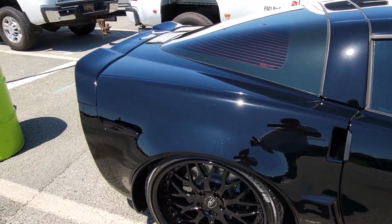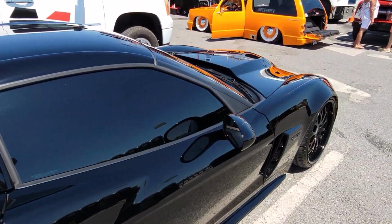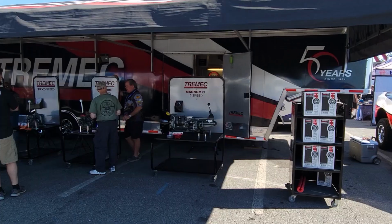Few of these down here this weekend. They're really starting to come up with a lot of performance stuff for these things. These bad boys are quick as hell. So I know it's not for the old school dudes, but definitely a performance job there, boys.